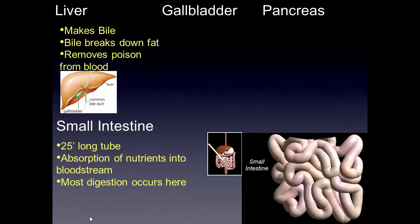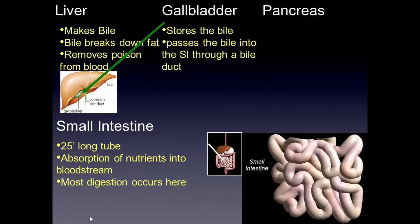The gallbladder is kind of tucked underneath the liver here. This green thing, that's the gallbladder. So the liver makes the bile, sends it into this gallbladder, which stores it until we actually need it. And then when we eat something that has fat in it, our gallbladder squeezes some of this bile into the small intestine so that it can break down that fat. Okay? So the gallbladder basically just stores the bile and releases it into the small intestine. It goes through something called the bile duct.